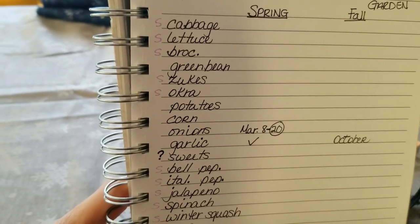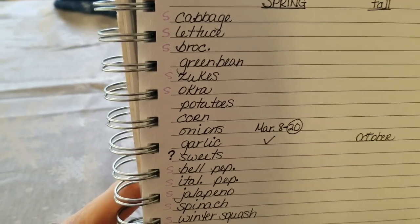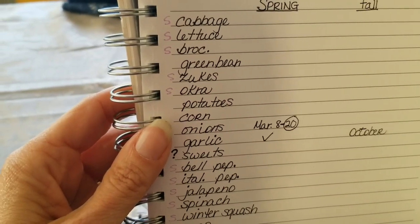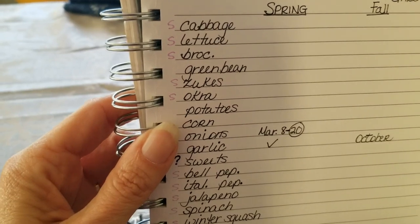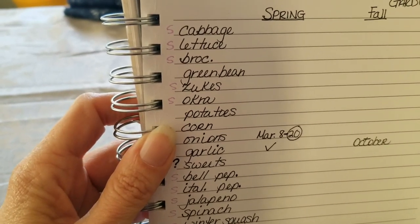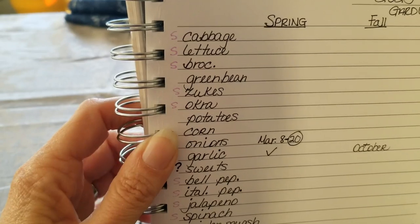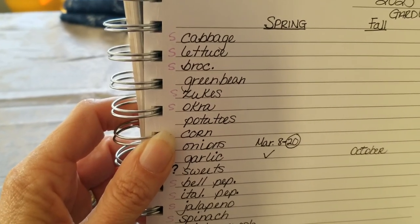Zucchinis, okra. You'll notice there is no squash. I'm not a huge yellow squash fan. And I have plenty in the freezer right now. There may be one or two, but not a lot. Potatoes, really, really would like more potatoes. I wanted to add another 20 feet to the in-ground garden, your traditional garden.